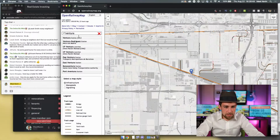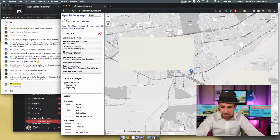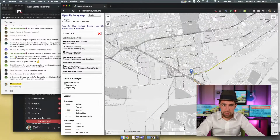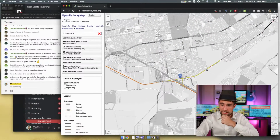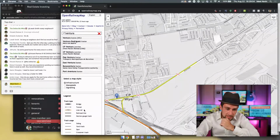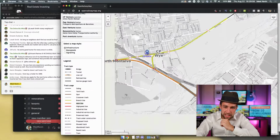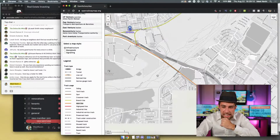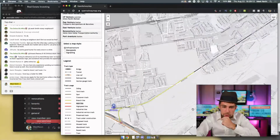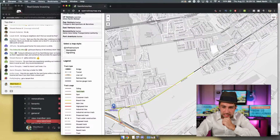Like, does this have Ventura, California? East Ventura. Okay, here we go. So how does this work? This is a fascinating map. Honestly, I'm not that big of a fan of buying near any kind of railway. But what is this? Lane reference. What is it? Oh, branch line, main line. Oh, fascinating. How cool. And then what is this? Siding, yard, track.